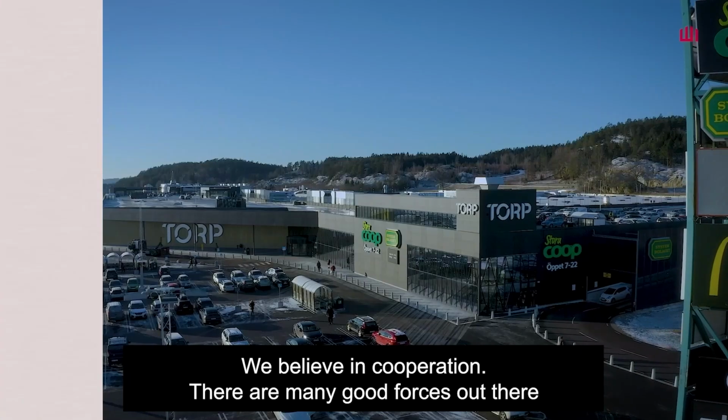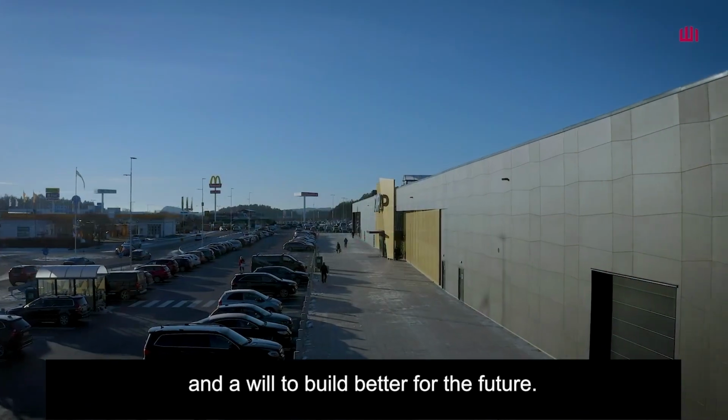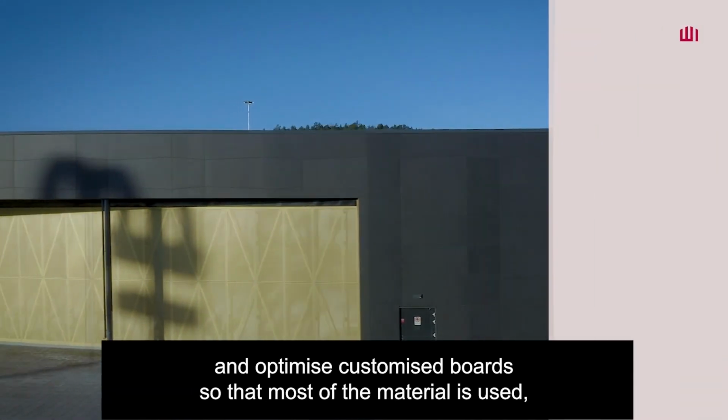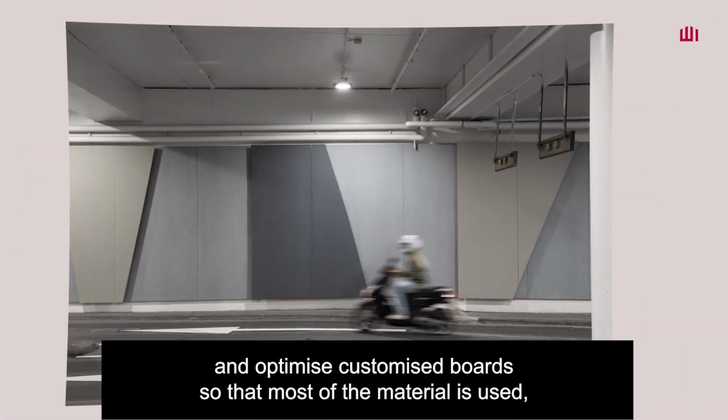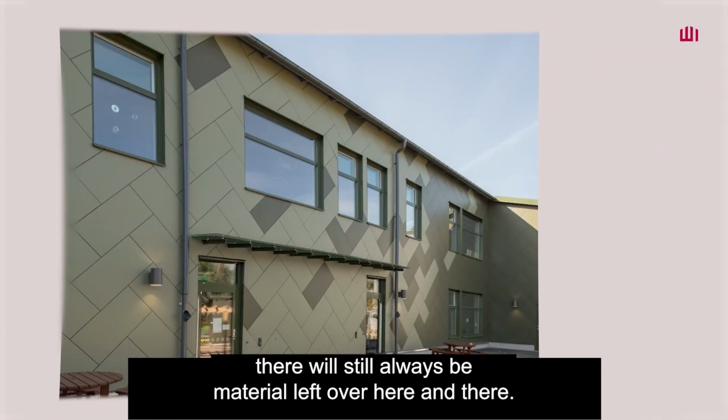Vi tror på samverkan. Det finns många goda krafter och vilja till att bygga bättre för framtiden. Även om vi som materialtillverkare jobbar på att optimera produktionen och skräddarsydda skivor som optimerar så att större del av materialet kommer till användning, bättre beställningsrutiner, så blir det ändå alltid skivor lite här och där som blir över.